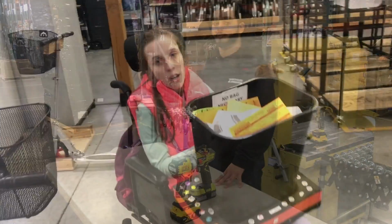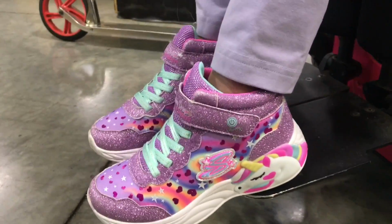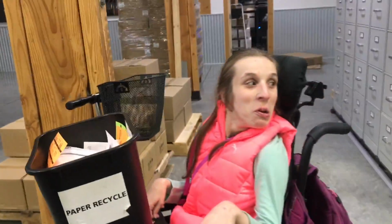So yeah. Katie, I know what your favorite improvement is. Give me a fist bump here. I'm gonna call it out. You ready? Katie's favorite improvement of 2022 is these sweet shoes. Look at those. That's the best improvement, huh, Katie?